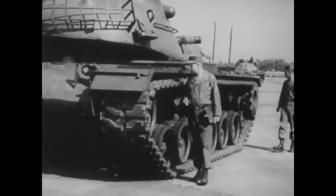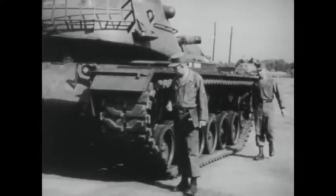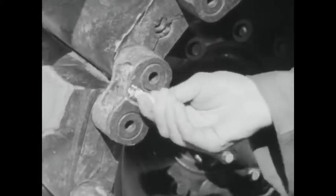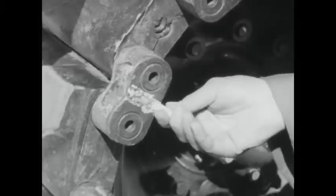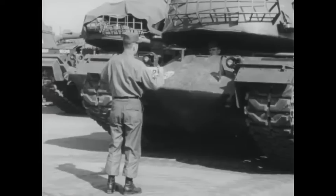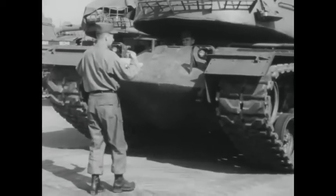After he has inspected both sides of the suspension system, he marks a dividing line between the top and bottom of the tracks and moves the tank forward one length in order to get another section of tracks on top.